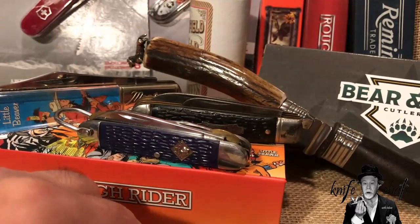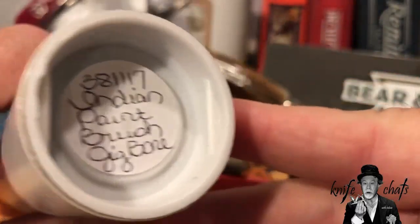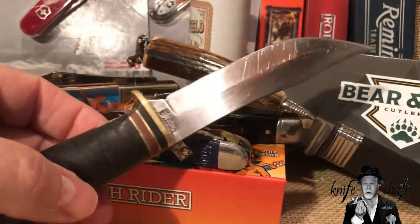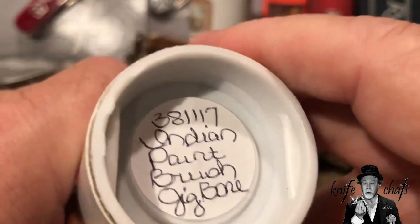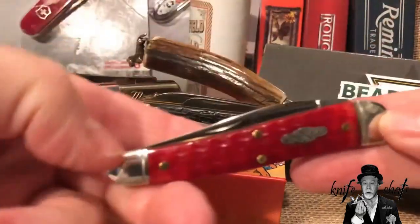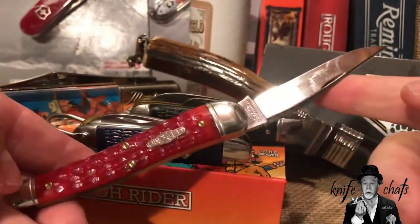But then BDH decided to trump me anyway, because he also tossed in this knife along with the Boy Scout knife. So talk about one of the most uneven trades in the history of knife trading. I got an official Boy Scouts of America fixed blade from Western Cutlery, and also a Great Eastern Indian paintbrush jigged bone knife. This is the number 38 pattern, and let me get that popped open real quick. It's a little single-bladed serpentine jack, and here you have it. So like I said, talk about the most uneven swap in the history of knife swapping.